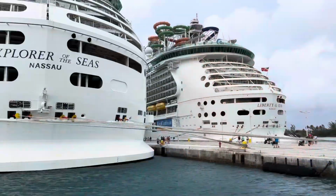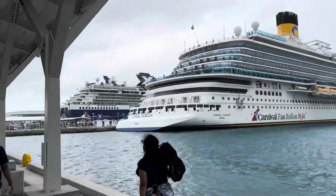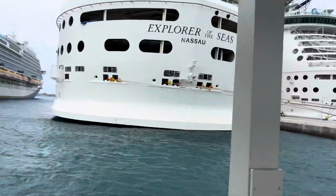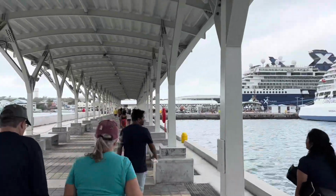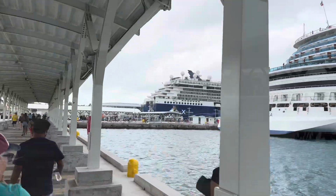I'm gonna turn the camera around so you can see it from the other side. Here we go. So yeah, there could be 2, 4, 6 ships here at once. Today there's only 4. So let's take this walk, and we'll get out right over there.